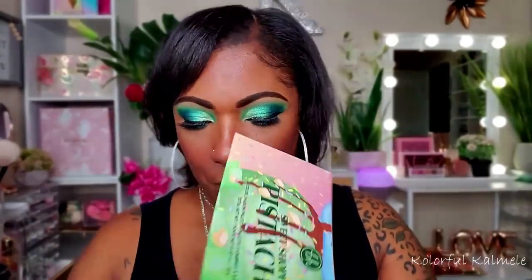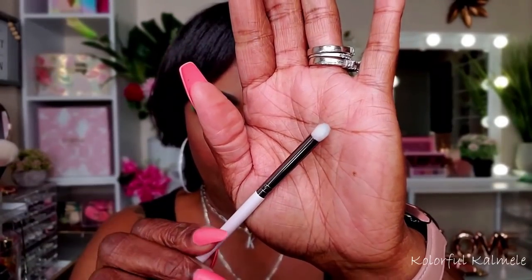Okay, and I think I want to just go dark green on the lower lash line. So I'm just going to go back into the darkest matte in the palette, and I'm just going to take a pencil style brush and smoke out this lower lash line.